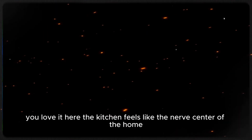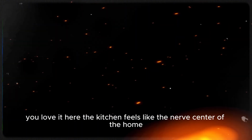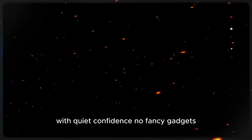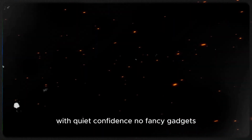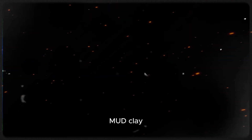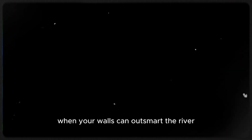You love it here. The kitchen feels like the nerve center of the home, practical, protective, and pulsing with quiet confidence. No fancy gadgets, no steel counters, just bricks, mud, clay, fire, and know-how. You don't need waterproof panels when your walls can outsmart the river.